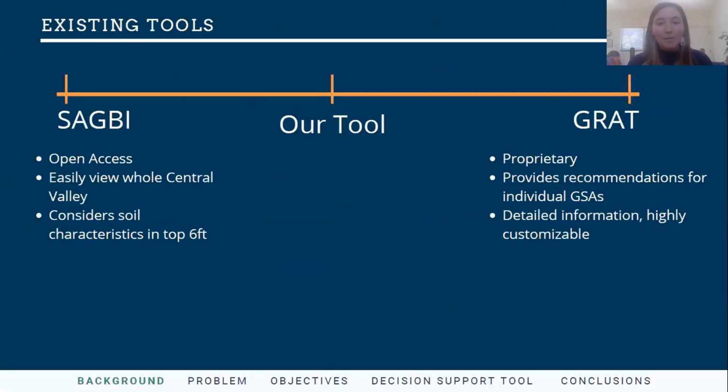As many of you may already be aware, there are existing tools to help GSAs strategically site groundwater recharge projects, such as the Soil Agricultural Groundwater Banking Index, or SAGB, developed at the UC Davis Center for Watershed Science, and the Groundwater Recharge Assessment Tool, or GRAT, developed by Sustainable Conservation. We see our tool falling in between these two in terms of both ease of use and the level of detail in recommending locations. Our tool is an open access tool and provides location recommendations at the groundwater basin scale based on customizable scenarios, though to a lesser degree than the customization in GRAT.